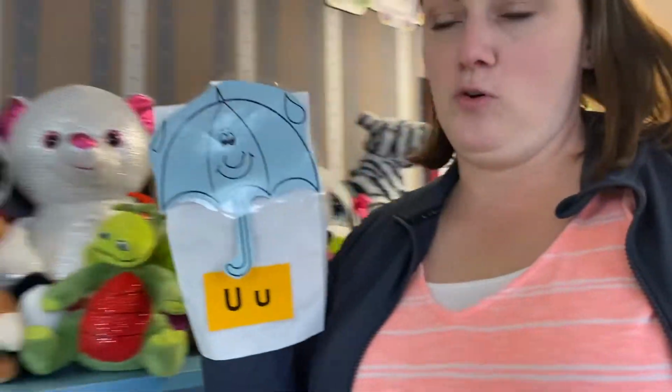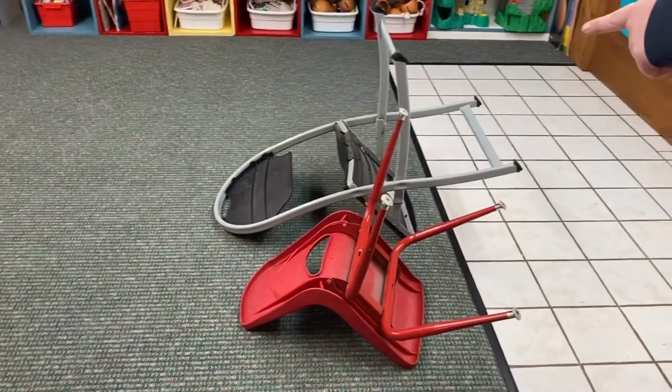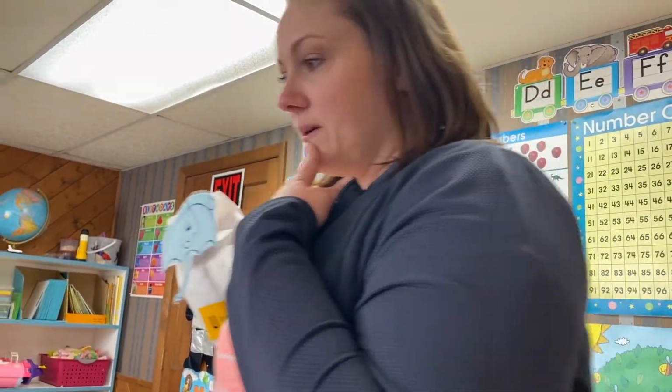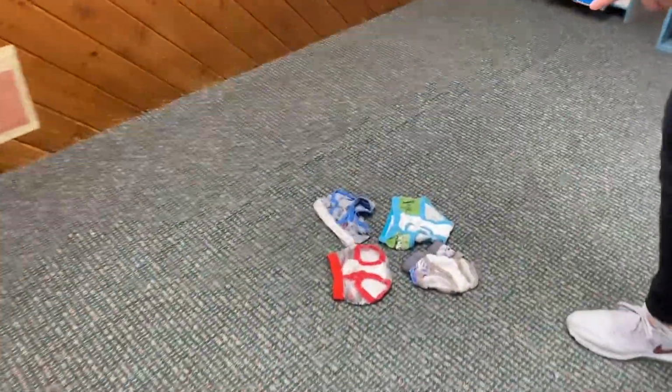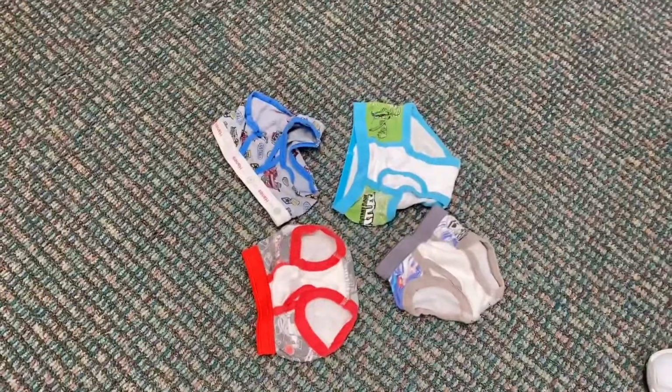Okay, let's look over here. Okay, I think I found something on the floor that maybe starts with U. Look, somebody turned these chairs upside down. Upside down starts with U. Let's see, look what else we found. Oh no. What? Somebody left their underpants on the floor. U and underpants start with the letter U, for underwear or underpants or upside down.